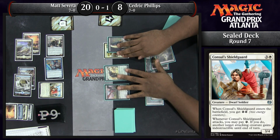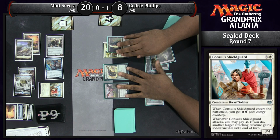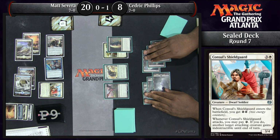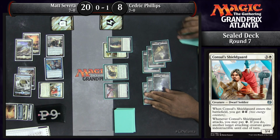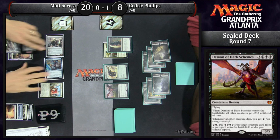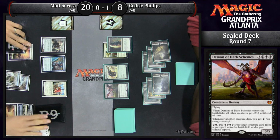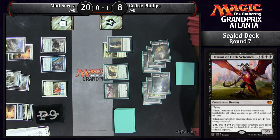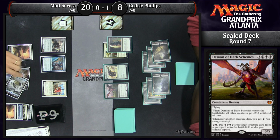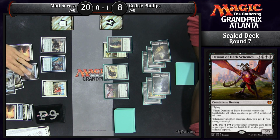Ooh, Demon of Dark Schemes from Cedric Phillips. Hello. It's not going to kill anything. It will prevent that Smuggler's Copter from hitting the red zone. That's true. And it is going to force Matt Severa to find another piece of removal or a way to get something out of the way. That's so funny. I've never seen that card played where it didn't just absolutely destroy a board state. No kidding. It kind of didn't do much. It is still a 5/5 flyer, though.